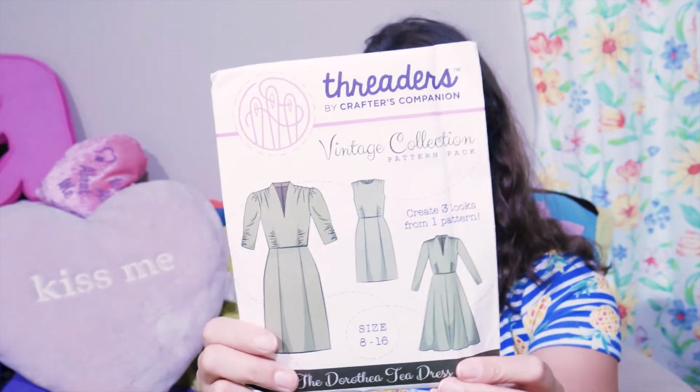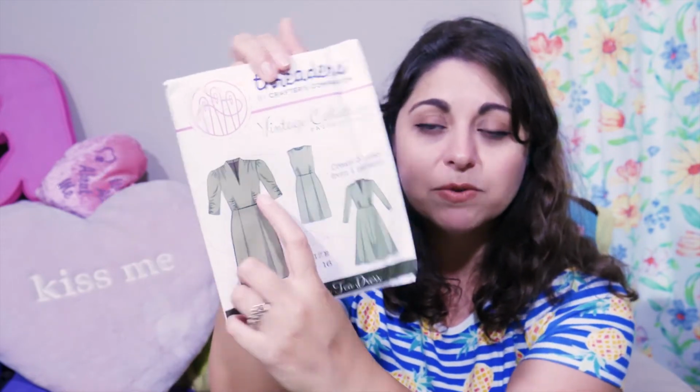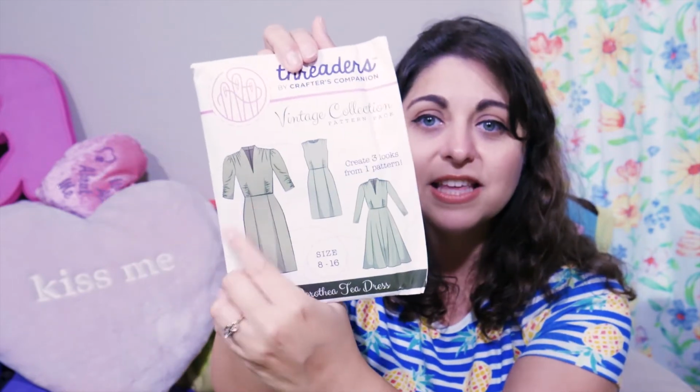And look at that dress. Look at it. Isn't that lovely? I love the main one here with the ruching on the sleeves and everything. Oh, that's so pretty. And then I have this one.